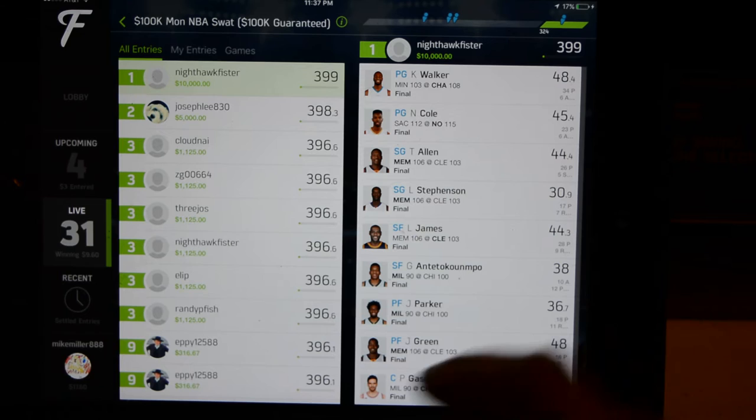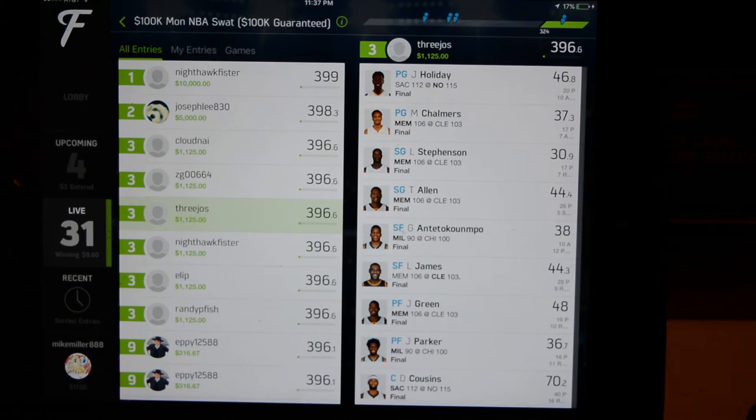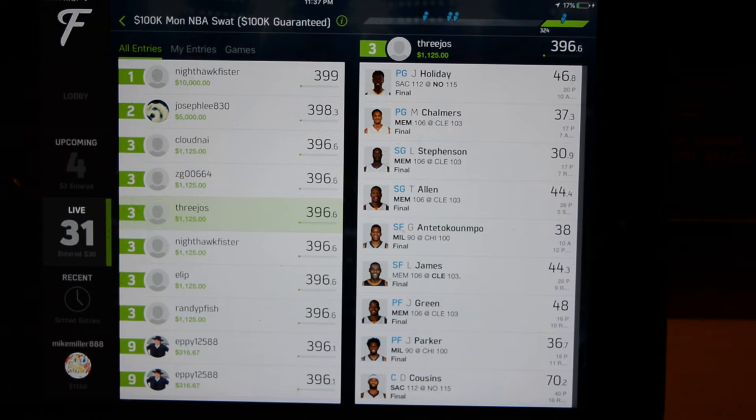But then let's go to the one that was kind of duplicated a little. But guys, believe it or not, I had a friend that follows this channel who had this 396 lineup. It was incredibly good. And what did he do? A quadruple Memphis stack. Or is it triple? Or no, it's quadruple. It's Chalmers, it's Stevenson, it's Allen, and it's Green.